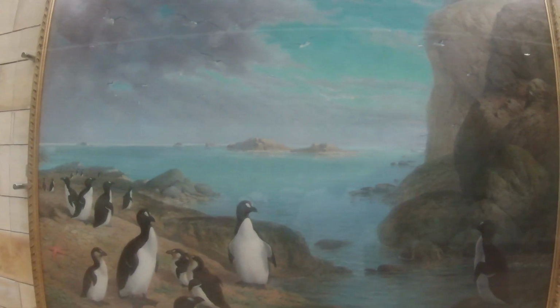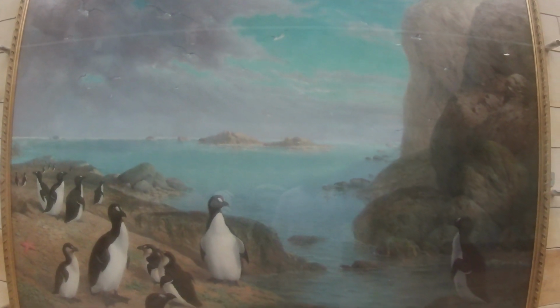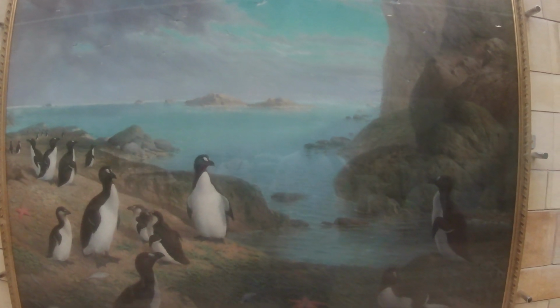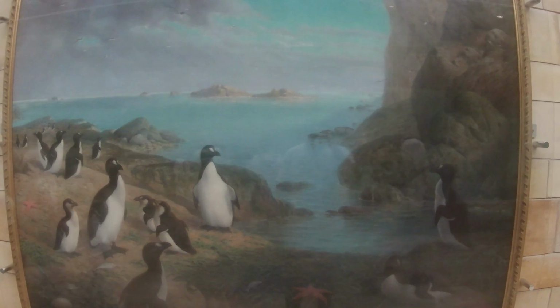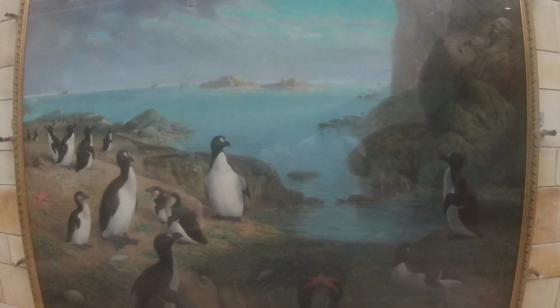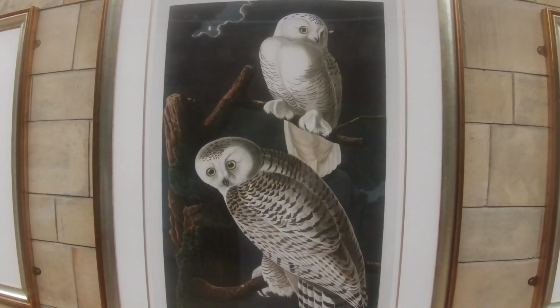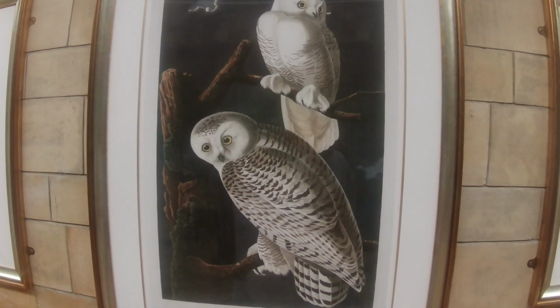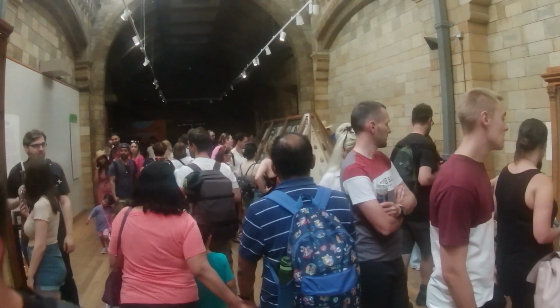On one side of the room, on this side, you'll see very, very cool portraits, like this one here of penguins somewhere. I don't know, this is somewhere in the North Atlantic, I believe, but really, really cool. Here is one of two owls, basically, neatly lined up on the wall.